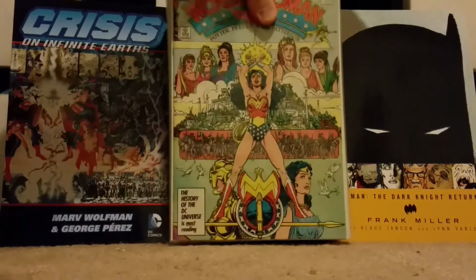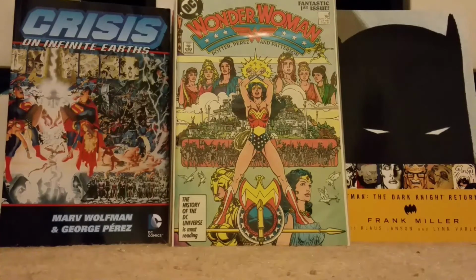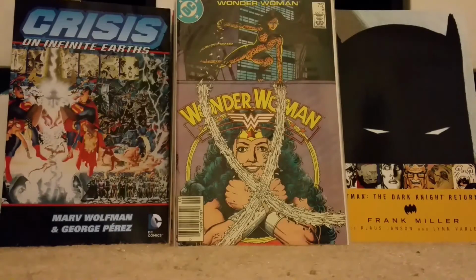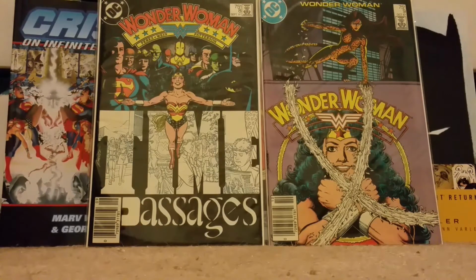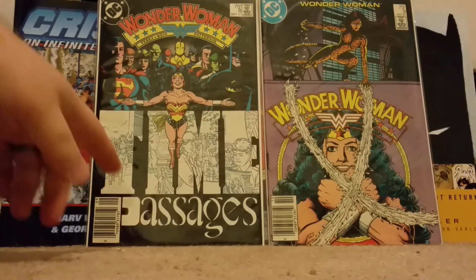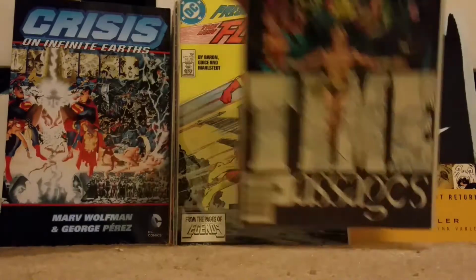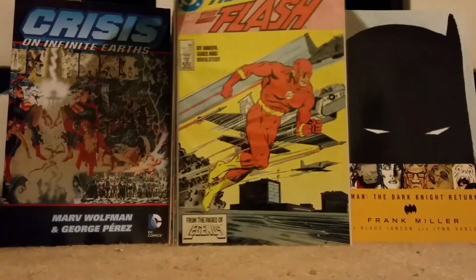Alright, got another stack here. This is Wonder Woman number 1 from her Volume 2 series. Wonder Woman number 8 and number 9. This would be the first appearance of the modern Cheetah, Barbara Minerva. She shows up in this issue, first time she's on the cover there. The Flash number 1. This was the Wally West debut in a new Flash book, as his own book. This was, of course, after Crisis on Infinite Earths, after Barry was killed.